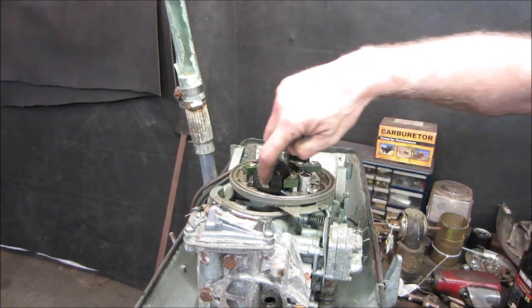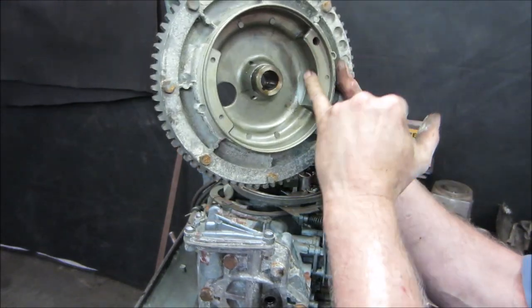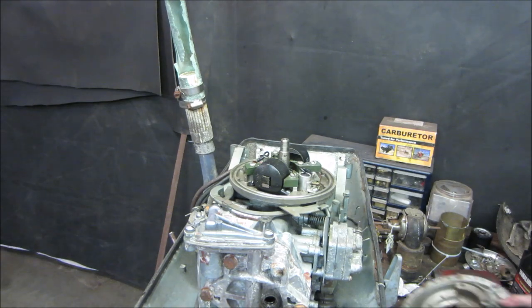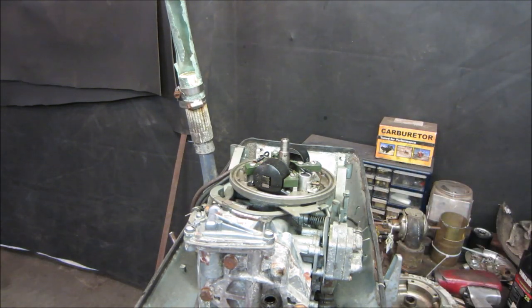So what these are, two separate coils. And then on the flywheel, it's got magnets, well, magnet right here. And as that magnet passes that coil, it generates electricity. And then the points open, close, and you allow that electricity to come out as a high voltage and make a zap across the plug. That's the short version of it.